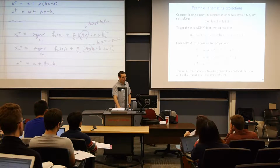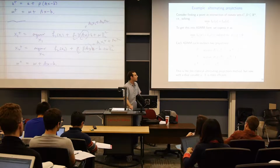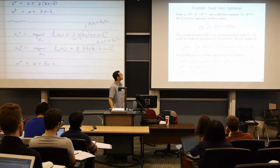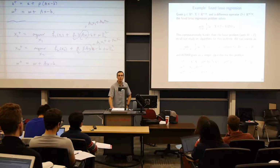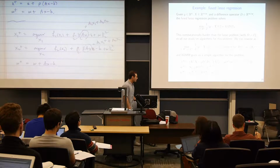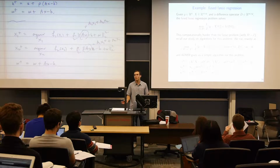So let's skip this. We went through this last time. It's another way of doing alternating projections. I want to go through some fused lasso and group lasso problems because we saw these are actually quite tricky to optimize with first and second order methods, or at least they required a lot of care in how to set them up and what strengths the various methods had in various cases. We're going to see with ADMM, there's a very simple algorithm for both of them. Very, very simple algorithm for both of them.